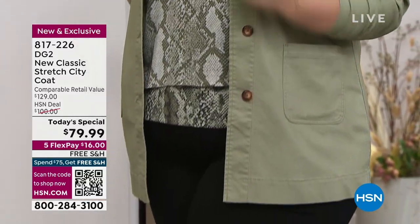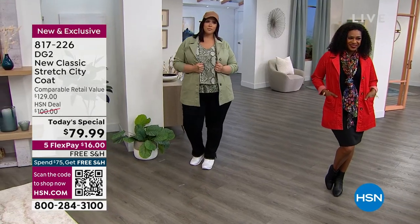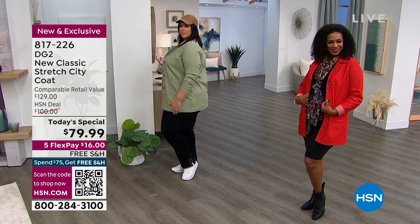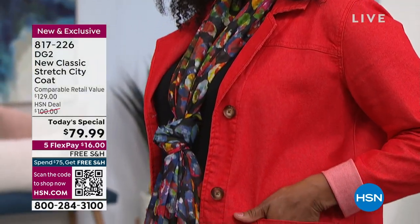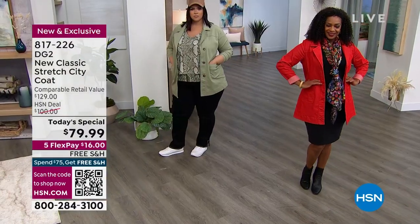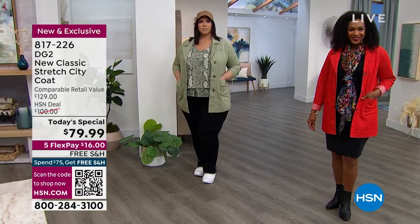We didn't put patch pockets over your chest because we don't want to overwhelm your chest and add volume to your bust line. I love that. Very clean, very minimal. Notice the placement of the pockets on the hip. It's not resting at the widest part of your hip, and it's not covering the smallest part of your waist, which is your natural waist. So the pocket is there for function, but it also gives you shape and a silhouette.